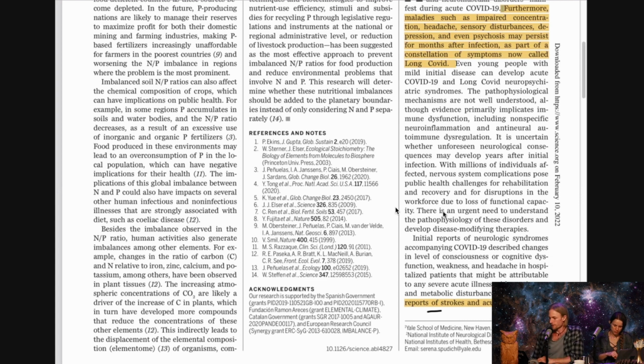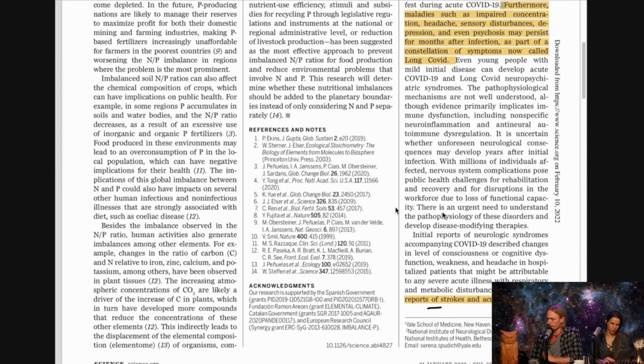And they tell us right out of the gate that they don't totally understand the pathophysiology of how this happens, so we have to brace ourselves and recognize this is quite a new subject. We're not going to get totally to the bottom of it. However, they point out that nonspecific neuroinflammation and anti-neuroautoimmune dysregulation is likely at fault, and we're going to talk about some of the pieces of that as we go ahead.